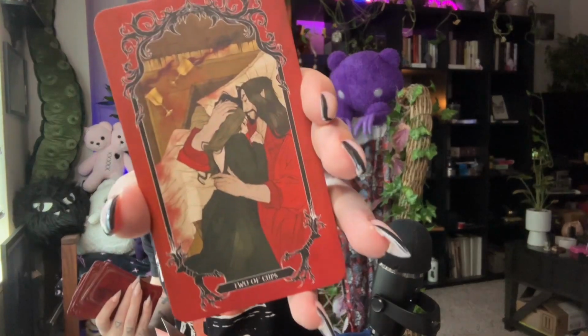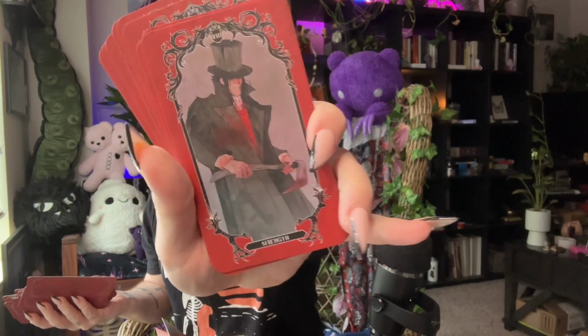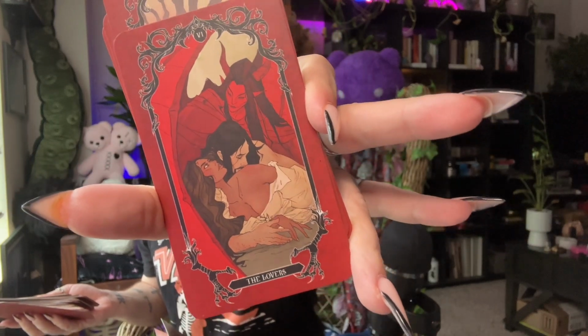But see, here you go, 2 of Cups energy. Why is it this romantic exchange here? And then I said, well, let me go and look at the lovers then, if this is how I feel about strength. I don't get that one. We'll talk about that one in a second. That one doesn't make sense to me. Where's the lovers? Yeah, a romantic embrace kind of thing.